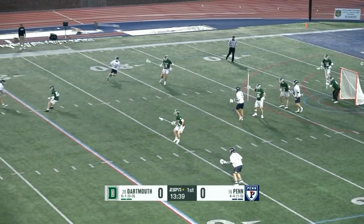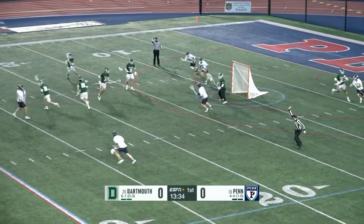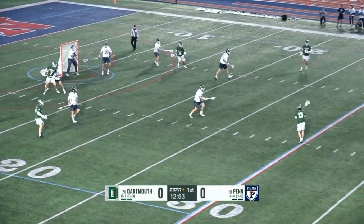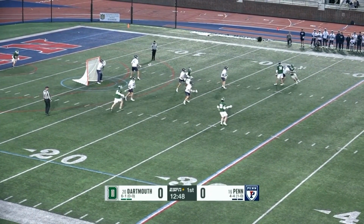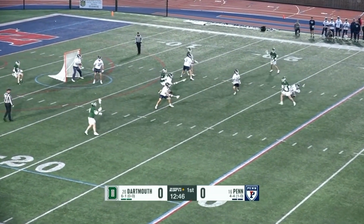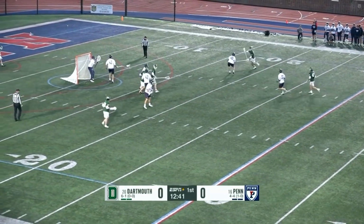Patterson looking to dish. Comes up top for Hoffman. Has a short stick on him. Hoffman gets the outside and a save is made. Obviously different personnel, but he brings the same scheme, ball movement, and team offense. Ethan Till took a tumble and scrambles well to recover. Good job by Skane.